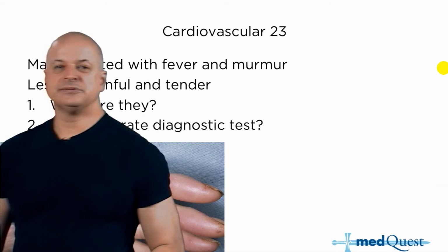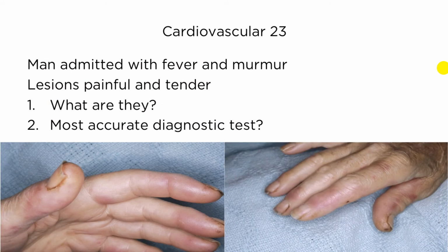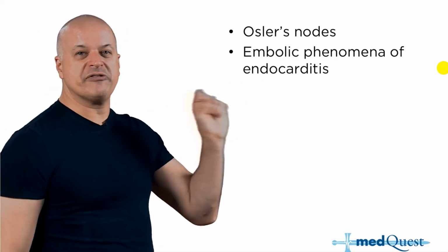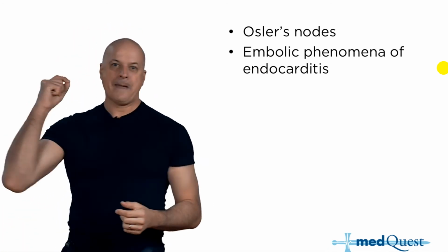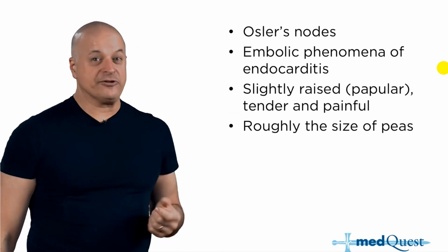Let's look at them again. They are the embolic phenomena of endocarditis. It doesn't matter that they're rare. It matters that if you have culture-negative endocarditis, they help you to make the diagnosis, and they're shown on Step 1. Osler's nodes are embolic phenomena of endocarditis, flopping off vascular platelet plaques with bacteria in them. Boom, getting caught in those blood vessels, and they're raised and painful.